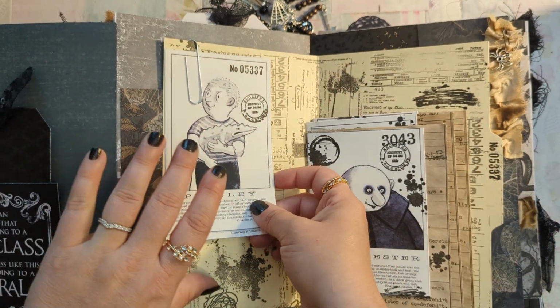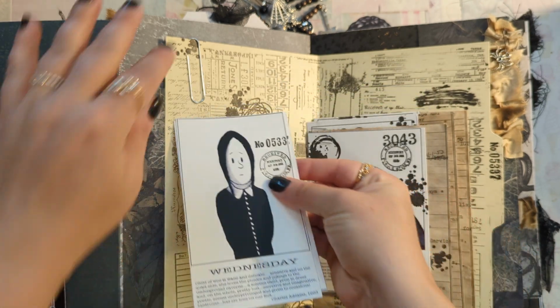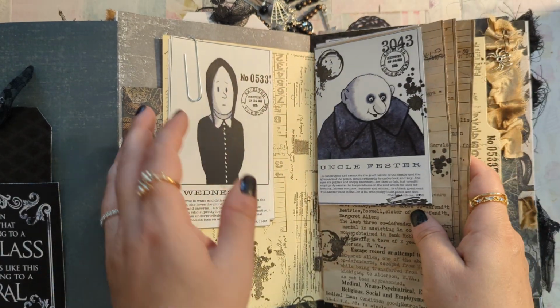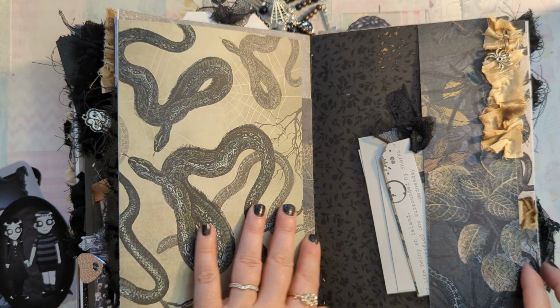And then they do have the photo cards of Pugsley and Wednesday, but there's no write-up on them yet because they're just children, and so they haven't been caught up with the law yet. But this is the case file for the entire family. So that closes back here.